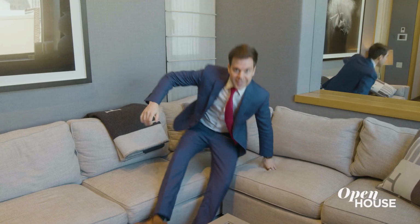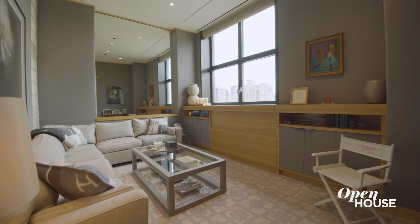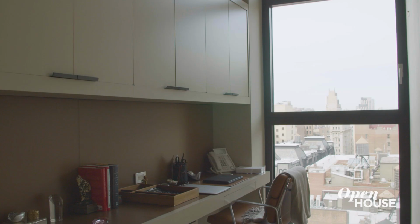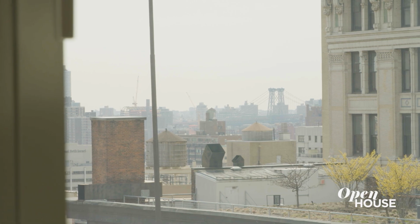Imagine movie night or game day here. This screening room has it all. This is an acoustically treated room with a retractable TV and even more landmark views. So if the movie's a bore or your team is losing, you always have something to look at.